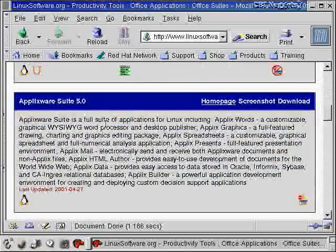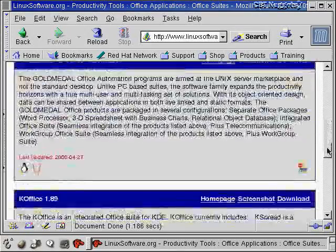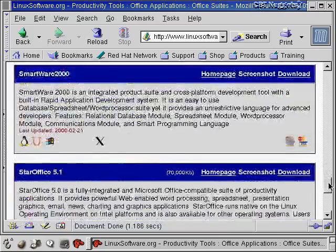Applixware is another one that's got all sorts of stuff: word processors again, spreadsheets, drawing programs. KOffice is another one, and this is an integrated office suite for the K desktop environment. And again, spreadsheets, word processors, drawing programs, draw charts and diagrams, formula editors, all sorts of stuff here. Okay, so there's no shortage of office suites available for Linux. But like I said, the problem is when you're trying to interact.